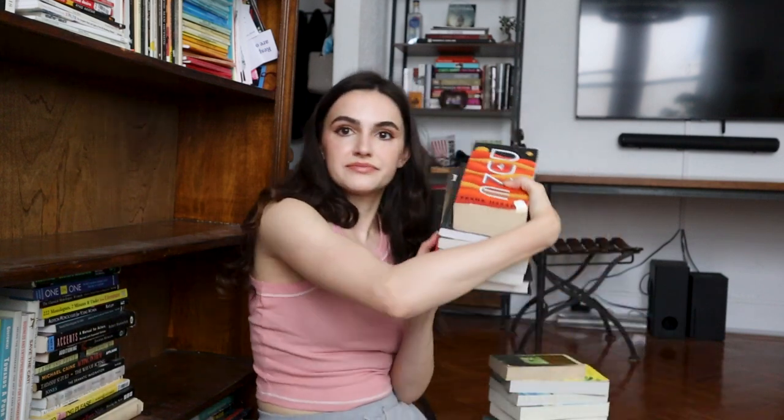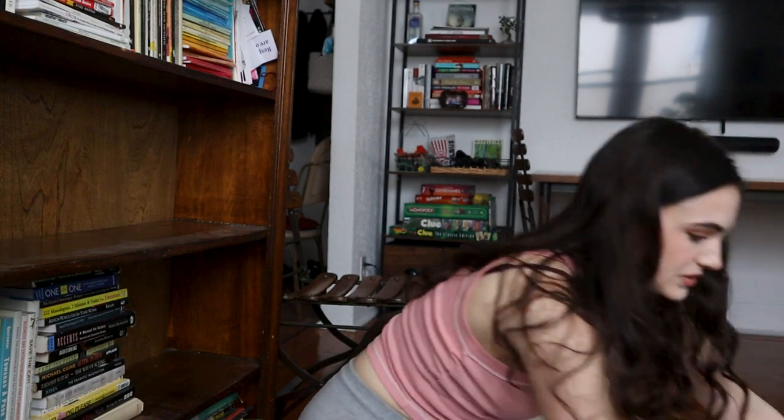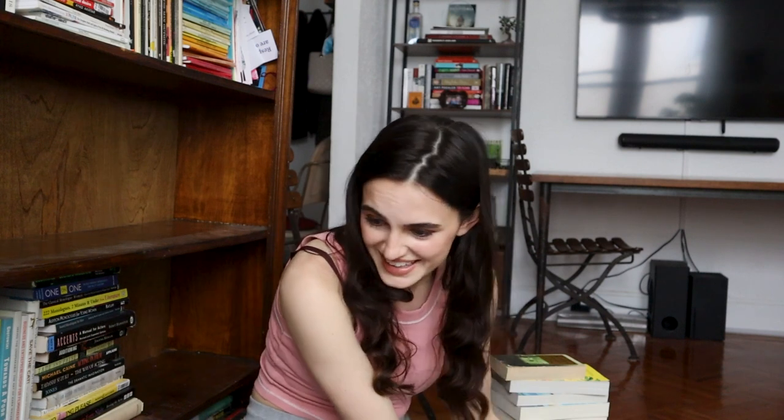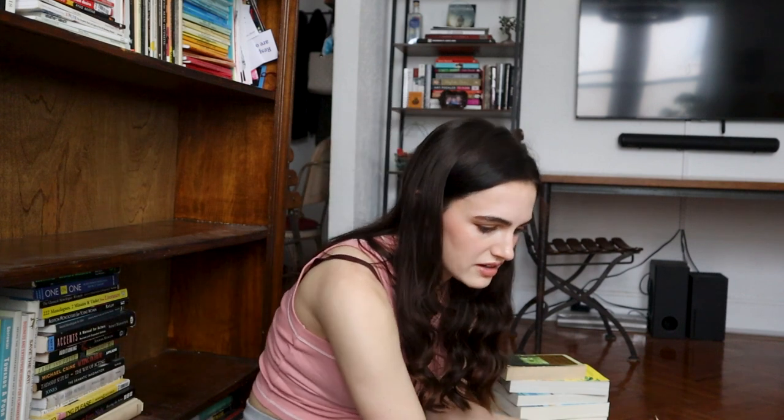Okay, so I have my very small fantasy stack here. Next I can do classics. I understand what a classic is. So we have Gone with the Wind, Little Women, The Great Gatsby, The Color Purple. I think that might be it. Oh, is Slaughterhouse-Five considered a classic? Yeah, we'll call that a classic just because I don't really have a lot of classics.